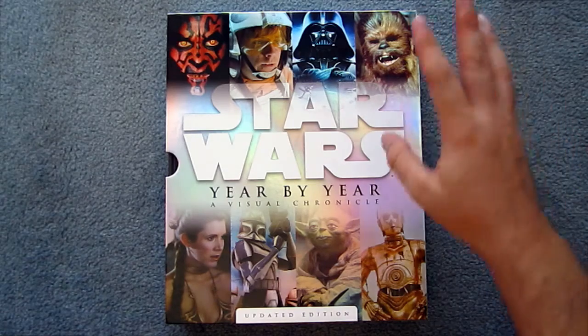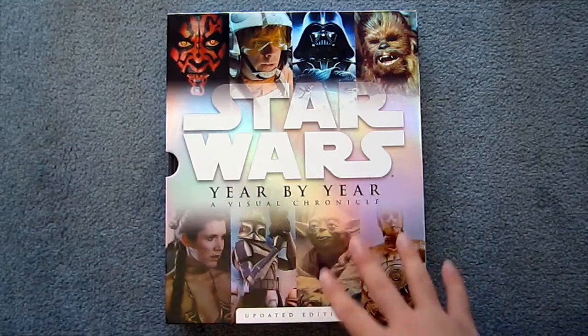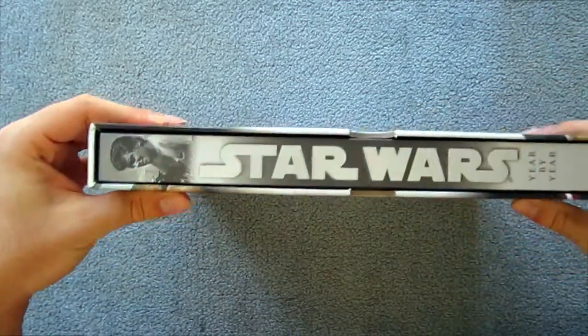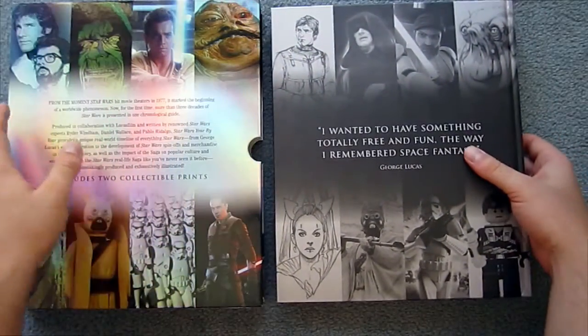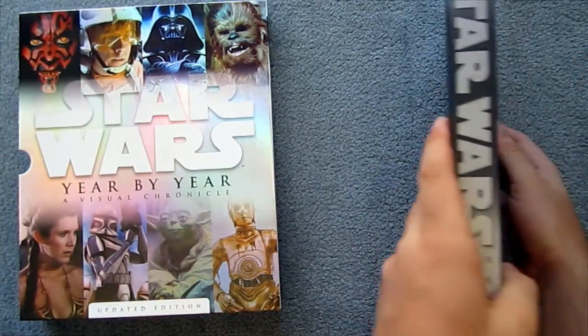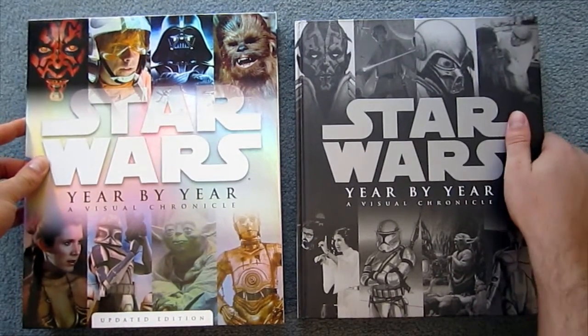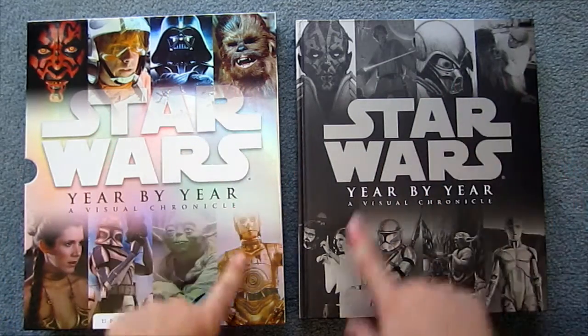This review is for the really fantastic and really unique Star Wars Year by Year, a Visual Chronicle. It's published by DK, and it's a very hefty tome. This is the updated edition, but I'll talk more about that later. A wonderfully designed book. As you can see, it comes in this really nice shiny slip cover, and see the parallels. It's just very well designed.